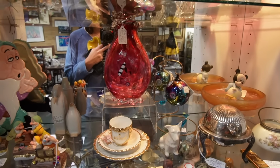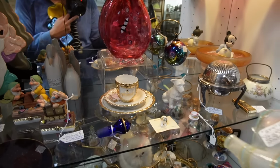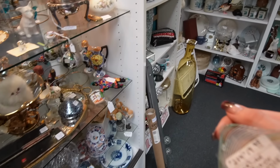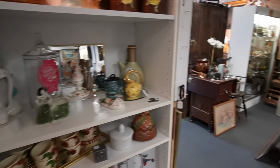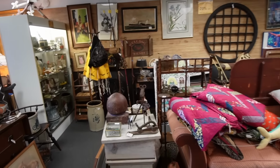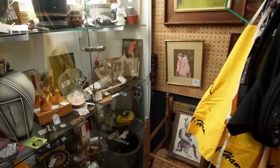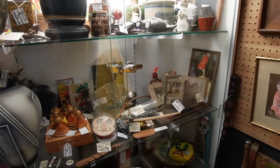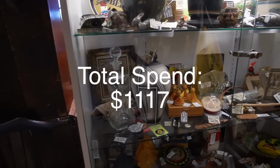Ooh, there's some pretty glass. Look at how pretty that is. Now that's $89. And I think we've seen it all. We've seen the whole mall, which is crazy. It was kind of a rush. I wish I could have spent more time looking through it, but I only had one afternoon, so I definitely need to come back here and spend a little bit more time.